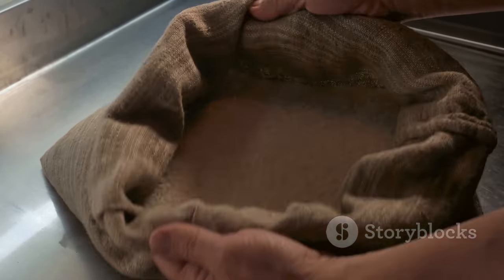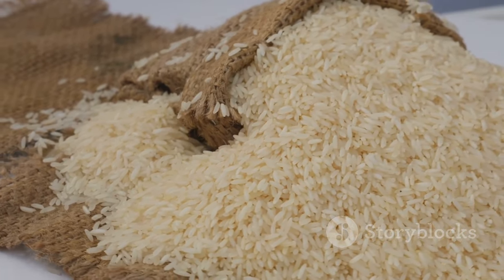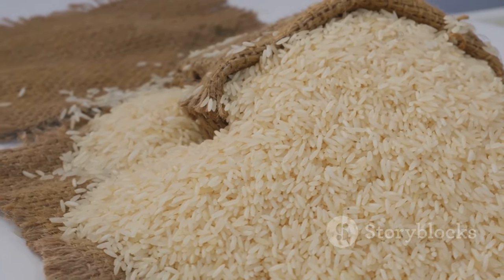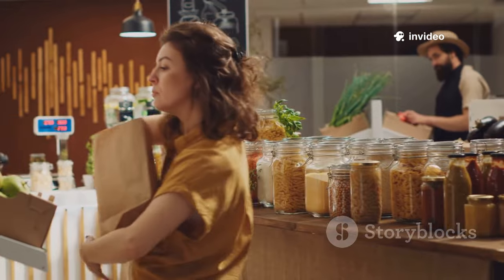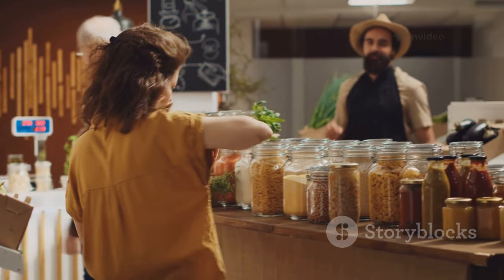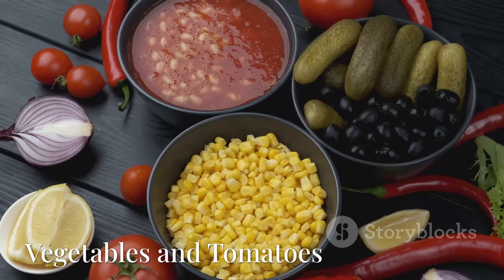Think in terms of calories and longevity. Calculate how much you and your family need per day and plan your storage accordingly. Grains are calorie-dense and can sustain you for a long time, making them a smart choice for any emergency plan. Grains are inexpensive, easy to store, and form the backbone of your food security. Make them a priority and you'll have a solid, reliable base for countless meals, no matter what the future holds.